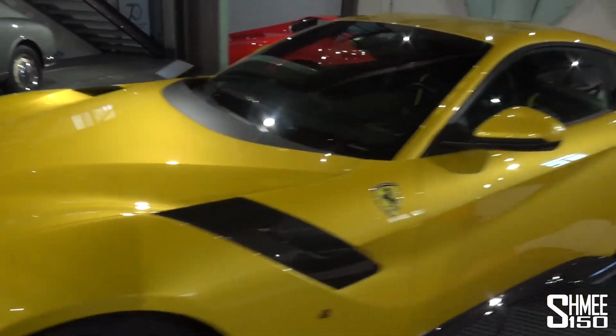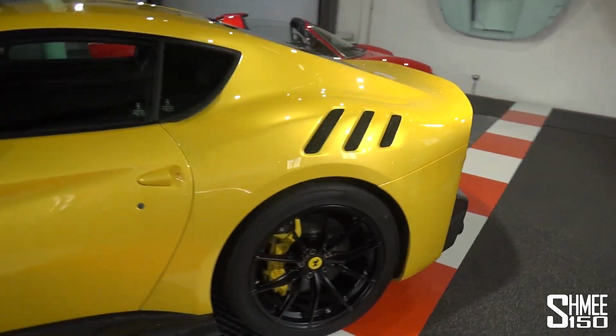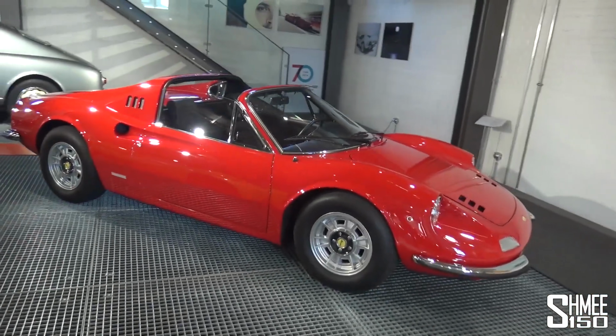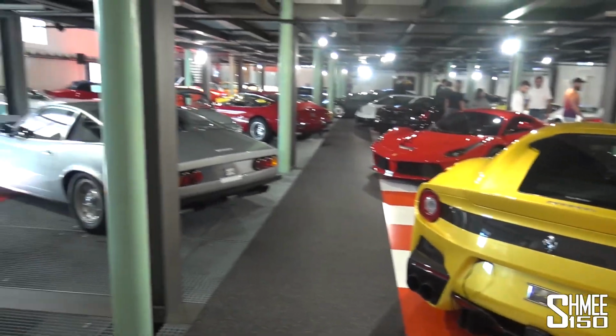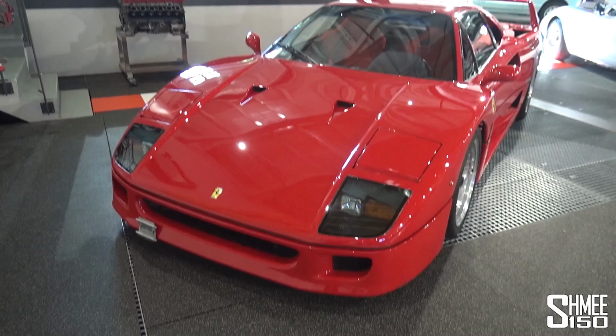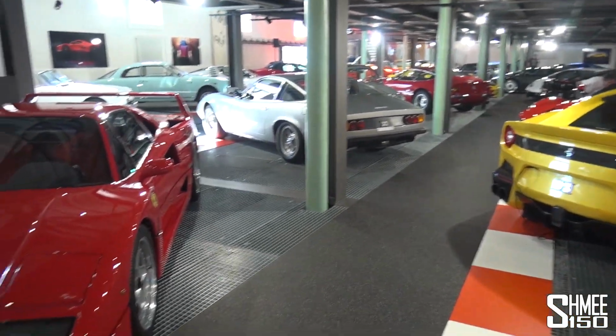Again, 6.3 litre NA V8, making 780 horsepower and an unbelievable sound out of the back of it. So this is a pretty special way, I would say, to have got our little tour here at Autobau started. Up to the F40, and yeah, amazing display.